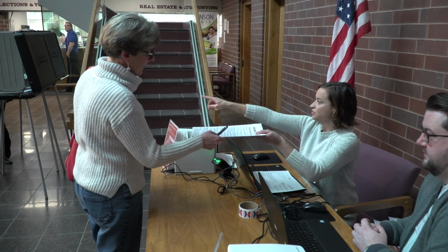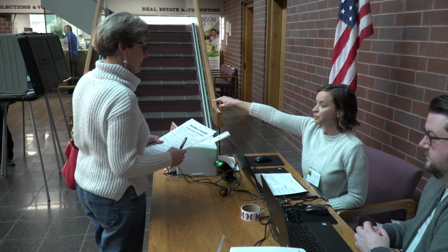Here's your ballot. You can just take it over there, fill it out, and once you're done voting, you can take it over to that tabulator and put your voted ballot in there.